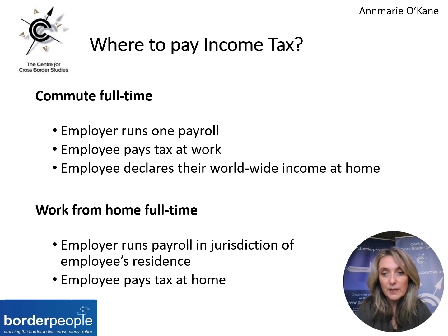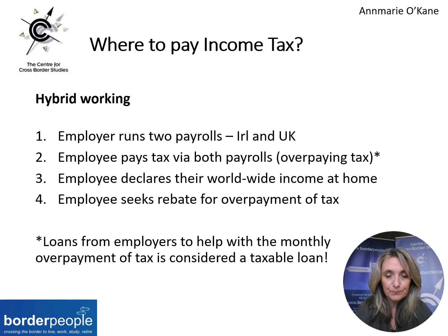Now, working from home, it switches then, of course, across the border. So the employee who's based on the other side of the border will run a payroll in the jurisdiction where the employee is resident. And the employee then will pay their tax in the jurisdiction where they live. So they pay it at home. So they don't need to do that annual declaration each year. So that's whenever they work from home on a full-time basis.